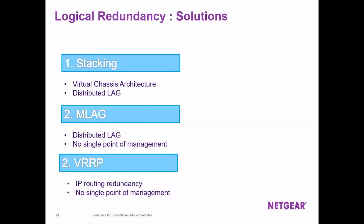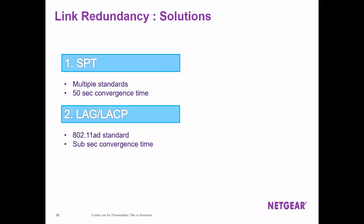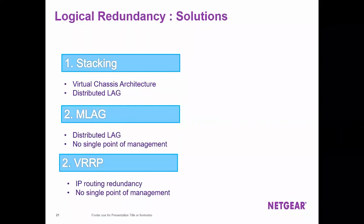The second area to add redundancy is logical redundancy. When I say logical redundancy, it's how can I have two switches working together, and if one of the switches fails, my network still works. So how can I add this kind of redundancy if one switch fails? We have three main ways to do it.